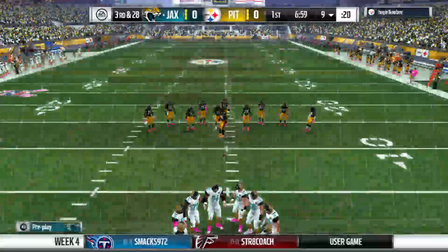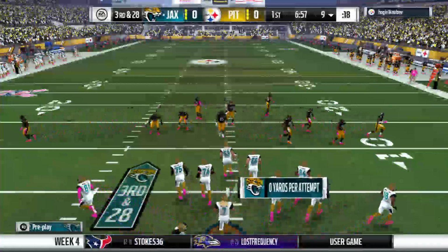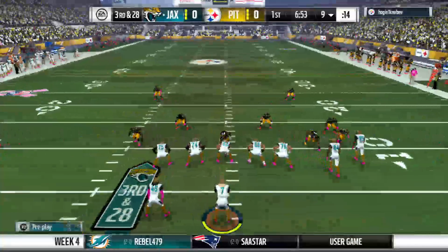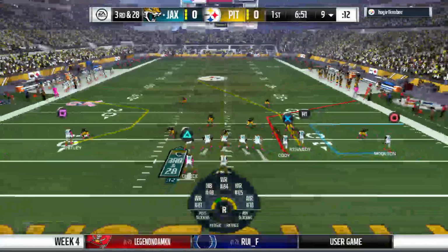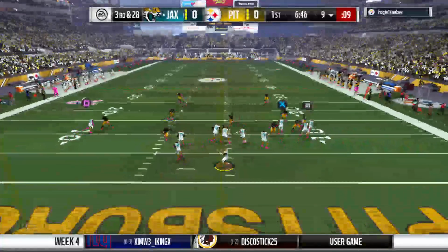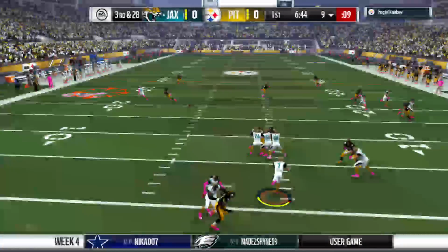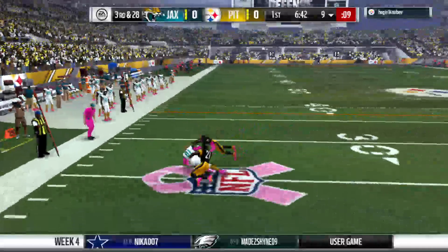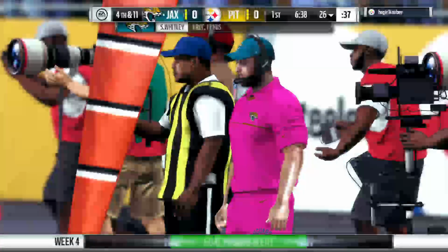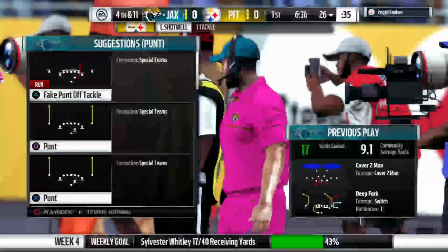A miserable start here on their opening drive as they come up on a third and very long. Here we go now. Now they'll throw here out of the gun. Throwing left side, it's complete. It'll be a gain of 17, but even with that, they'll be well short here for fourth down.